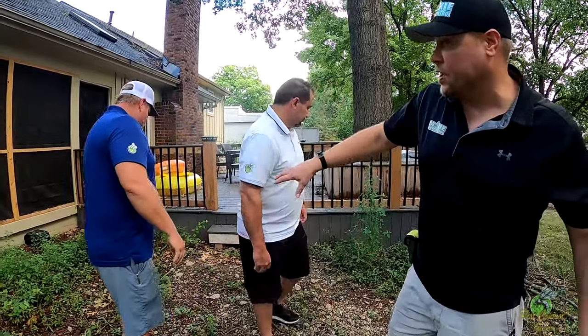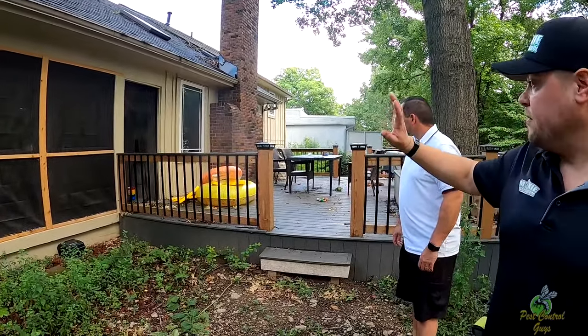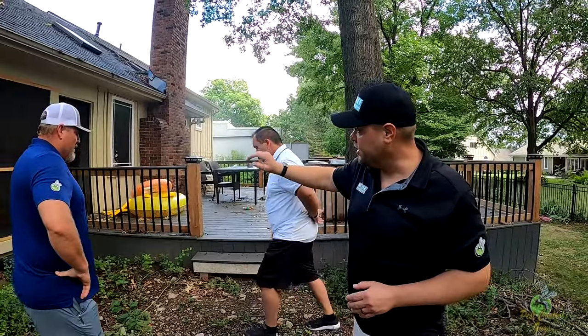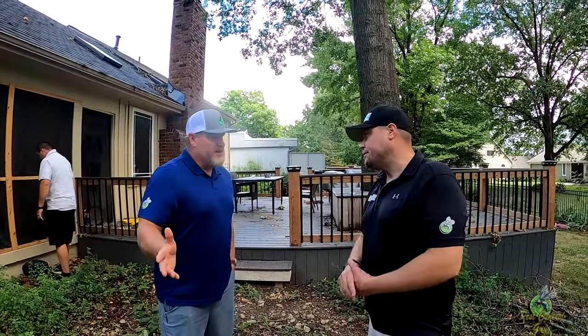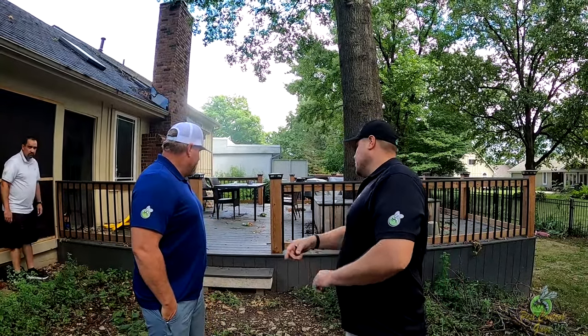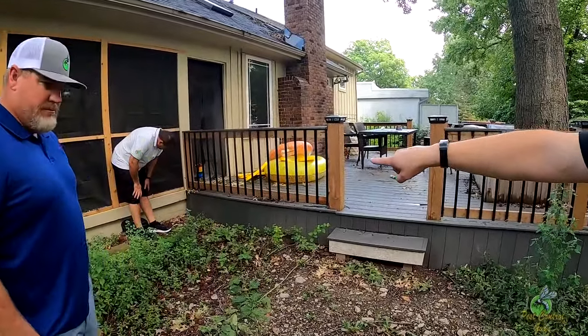The other thing I'd like to point out about this too is, this deck is probably 25 foot wide. So now we've got 25 feet of space that anywhere under there could be an entry point. Well, and it's completely inaccessible, right? Right. Yeah, so we can't tell. I tell you, if it was us, there would be a trap right next to this area here.